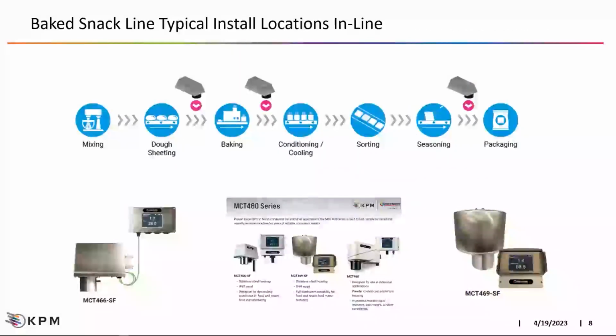So in this presentation, I'm going to be talking about the MCT 460 series, and the two food grade instruments that we have. It starts with the MCT 466 SF, which is on the bottom left here. It will always come with a local display, which ideally is away from the process line. And then you have the 469 SF, which has a NEMA 4 display, and this is the sanitary design. But most of the discussion I'll be talking about will be this 466 SF.